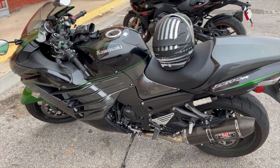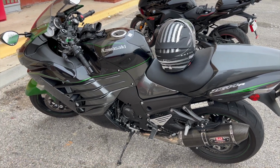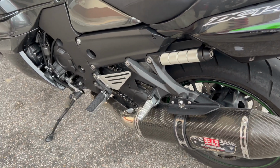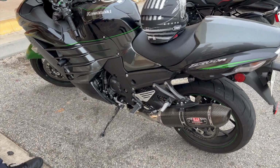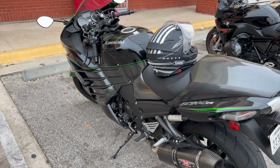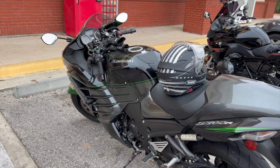So this is a 1400cc 2019 ZX14R. It's beastly. What's that? Center stand handle. No, I like it. It actually looks like a nice handle. It gives you a nice grip. What's the horsepower on this? 186 or something like that. Give or take.